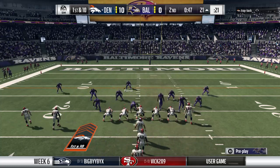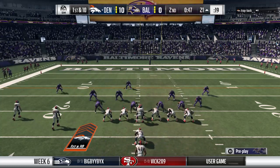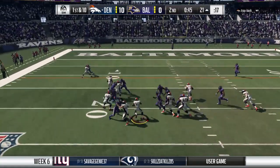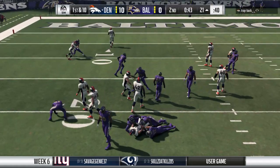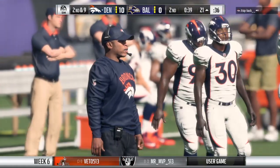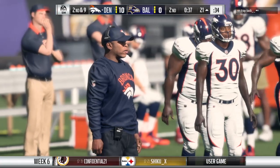All right, here we go. And now here's a carry heading left. And he'll be taken down near the 20 at the 21. Just a yard on the pickup there, and it'll bring up a 2nd and 9.